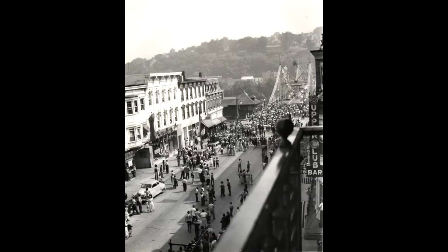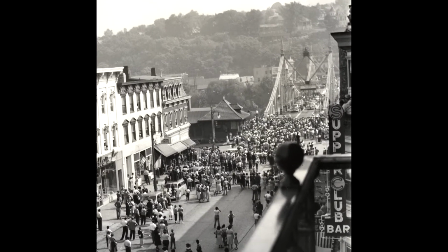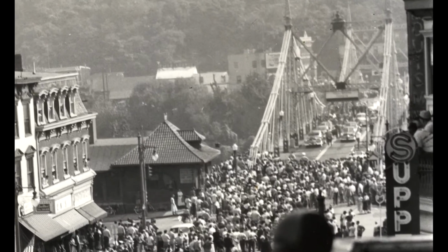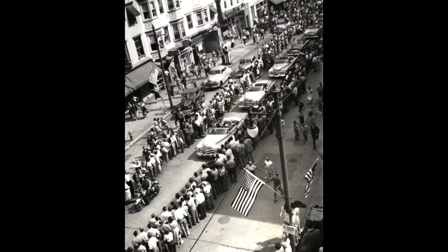It's the fall of 1951, and General MacArthur visits Easton, PA. Here he is welcomed at the western end of the Free Bridge by Pennsylvania Governor John Fine. A parade of 1950 Cadillacs led the way.